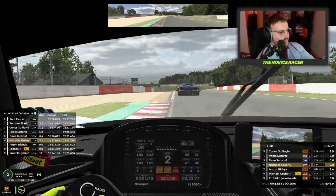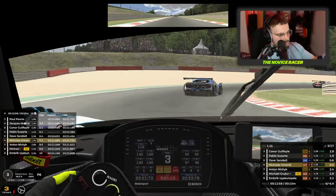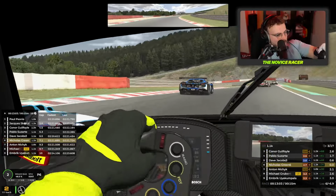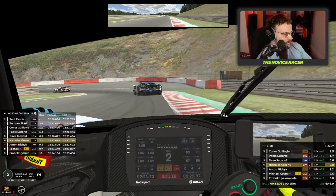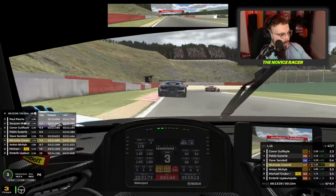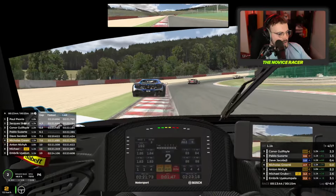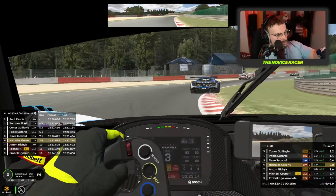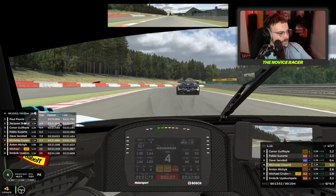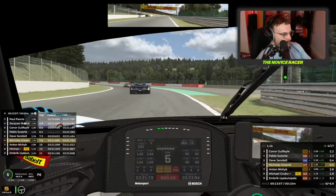The gap is 0.7. I got a bit squirrely behind him, probably because I changed down too many gears, so that didn't help. But he made the move. He made it cleanly, and can't complain too much about that. We're sticking pretty close behind him, and we're both gaining on those in front. So Suzate, Guilfoyle, both very close now. The gap to the lead is small, 7.8 seconds.